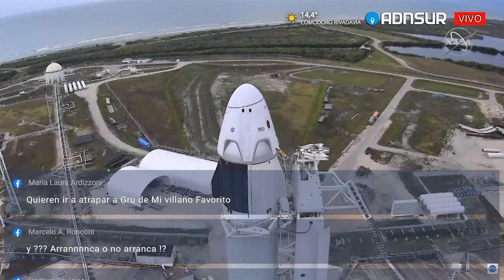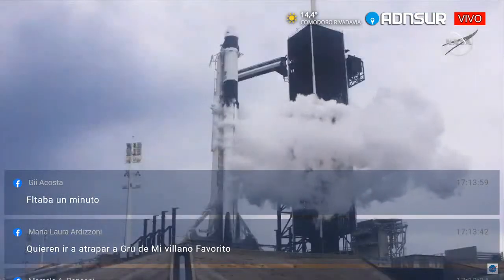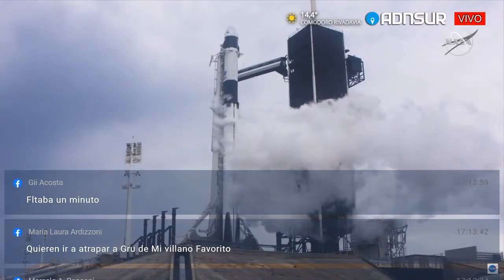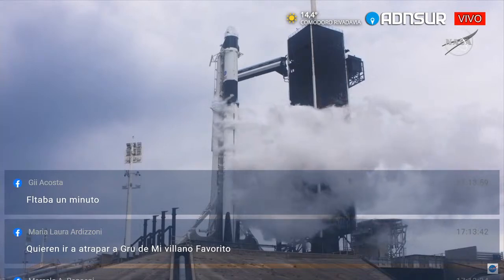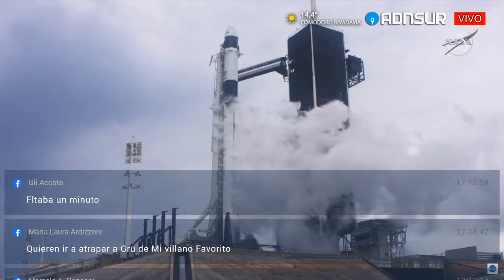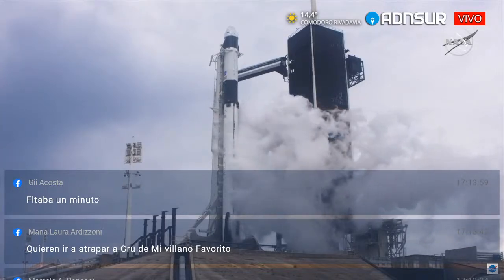And we're going to listen in now. We're just seconds away from a weather update. Stage 2, RP1 load complete. That is liquid oxygen you see venting off the rocket. That's completely normal and expected. We're standing by for a weather update.